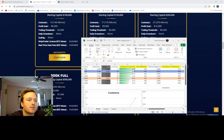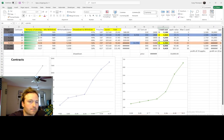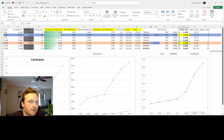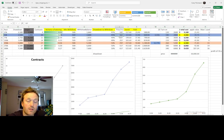Now, if you want to see that laid out, I have it laid out right here. And you can take a look. The 50K account costs how much? It costs $167 a month, but 90% off. I mean, yeah, 80% off is $133. So 90% off is even more. You pay $30, dude. You pay $30 to try out.